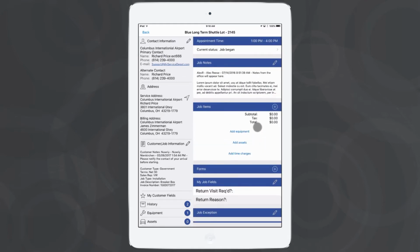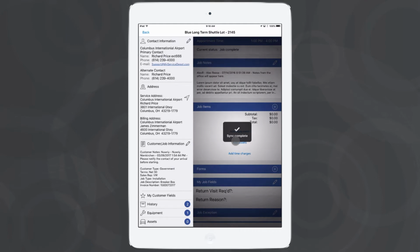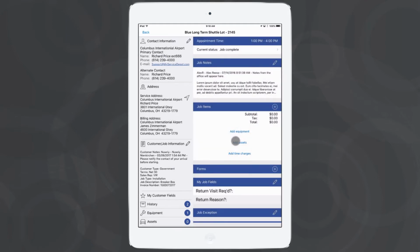You'd want to go up to your current status. So the feature that we're going to use now instead of the finalized job is the job complete timestamp. I want to hit job complete first. That will let iFleet know that we've added an end time for our service.